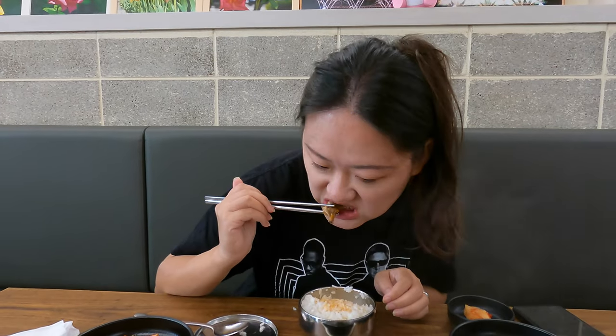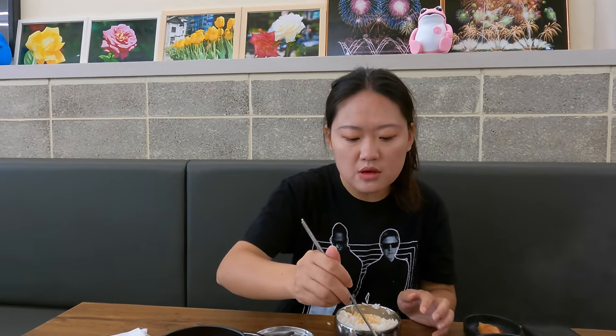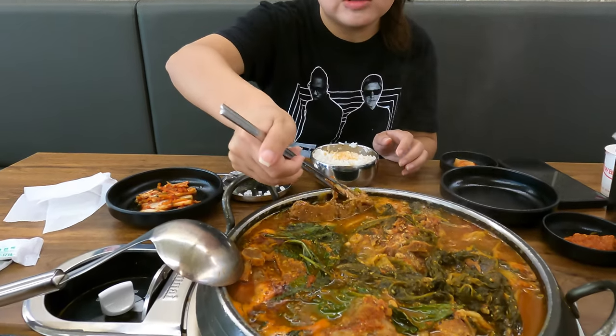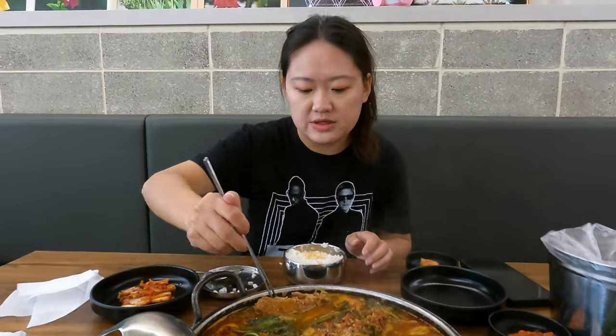Oh yeah. Very soft. This is cooked before. And I believe they cooked it a long time. It's very soft and melts in your mouth right away when you eat it. It's very delicious and a little bit spicy, but that's perfect. Yeah, the broth has a nice peppery kind of flavor to it as well. Yes, the soup is very good.